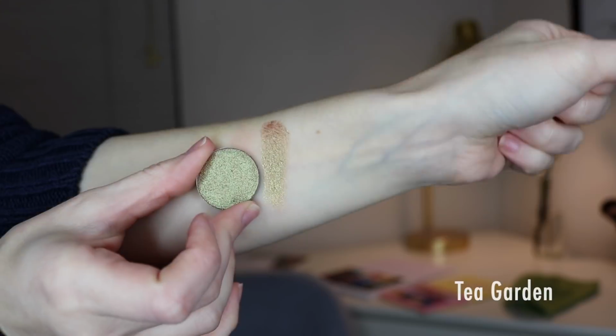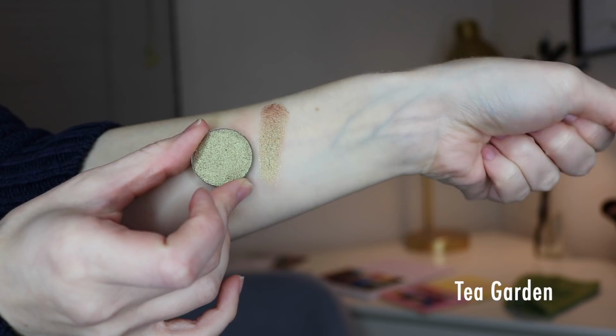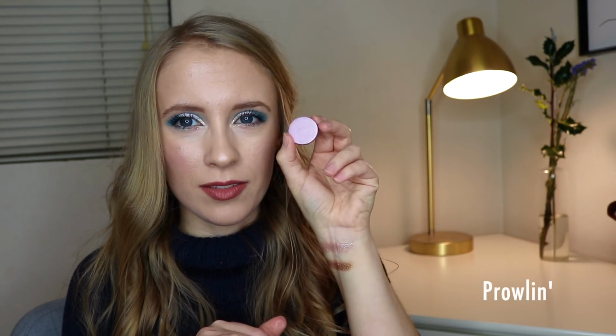And then a couple of the new ones to me, I'm really excited to play with the shade Tea Garden. It's actually similar to Glass Bowl as far as texture, but it's more of like a greenish brown duochrome. That's gorgeous. Also really excited about the shade Prowlin. This is like a shimmery lilac. I mean, obviously excited about all of these shades. Another really popular one of theirs is the shade Paper Tiger. Pretty much everyone talks about this shade. It's like a mustardy yellow.